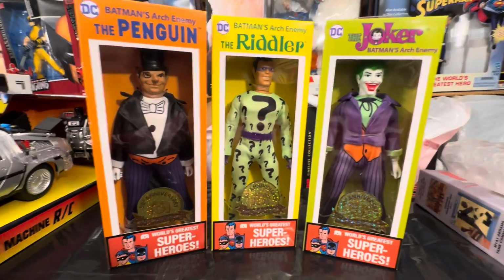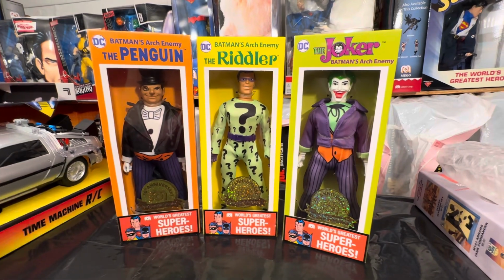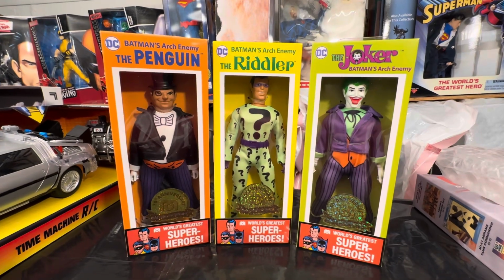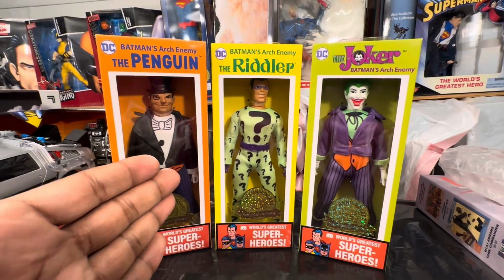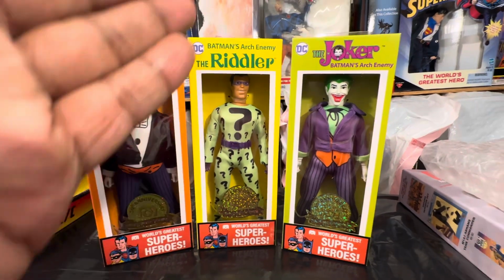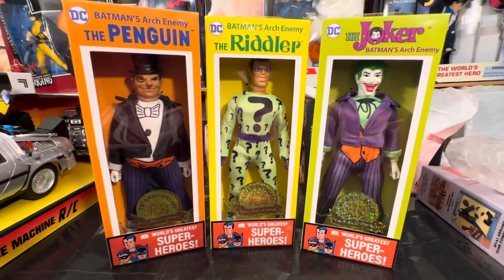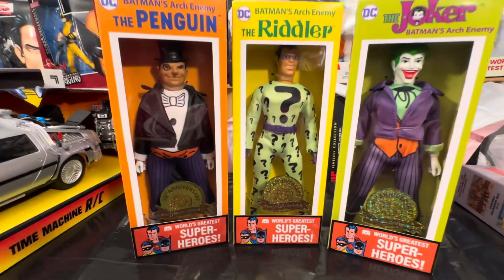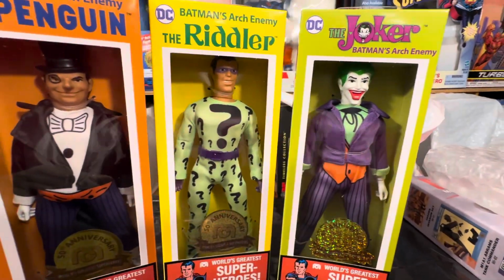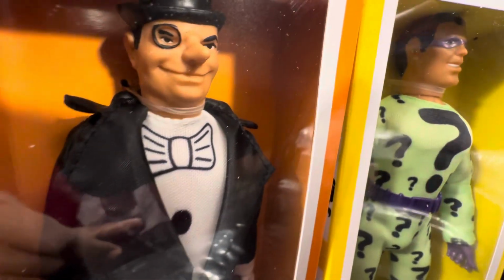But the popularity of these figures doesn't seem to be there. Your thoughts, guys, your opinions, we want to hear it all. No holds barred. Why aren't these figures selling? Penguin, Riddler, Joker. These three you can find anywhere. If you can't find anything else, you can find the Penguin, the Riddler, and the Joker. And we are trying to figure out why. Inquiring minds want to know.